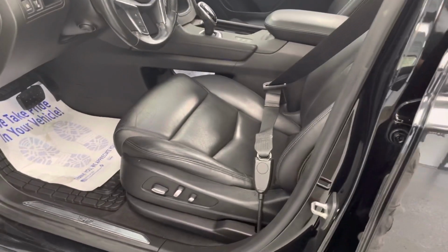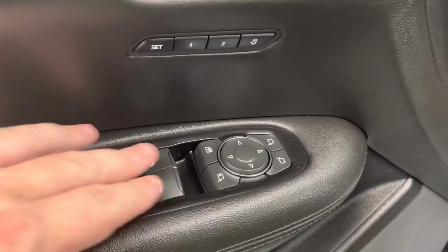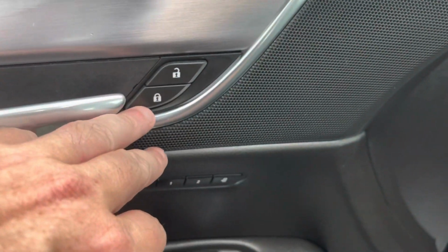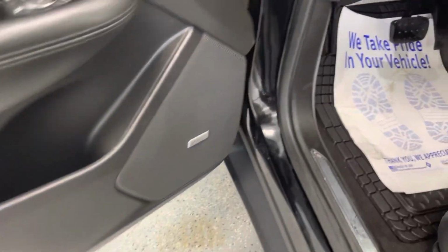And again, full power 10-way seat on the driver's side as well. Also, we do have your classic positioning of your windows, your power mirrors, power folding. We've got your memory seats as well as your door locks. Do have height adjustment there on the rear hatch as well.